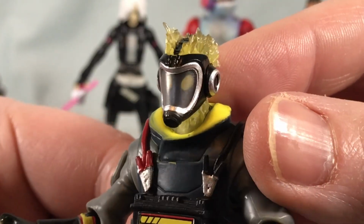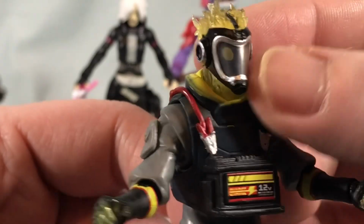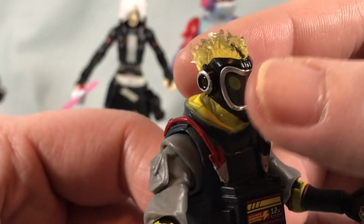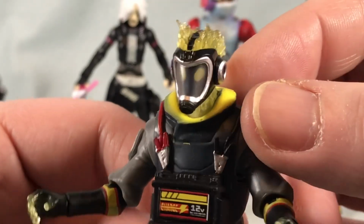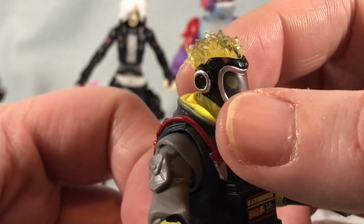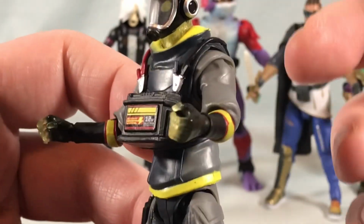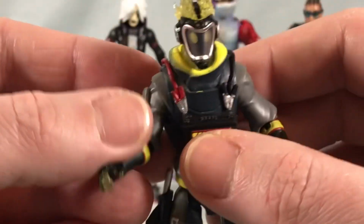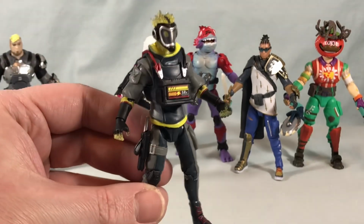And you can kind of see the eyes underneath the mask. I think that's really cool as well. It's kind of just like a gas mask over electricity, like he wouldn't have a face otherwise, which I think is kind of a cool design. And even just all this silver paint here on the mask looks really sharp. Just really highly detailed, and the paint applications are really amazing. So definitely another really cool figure here.